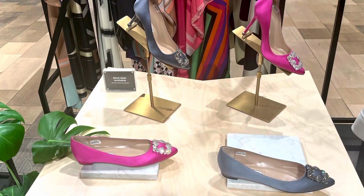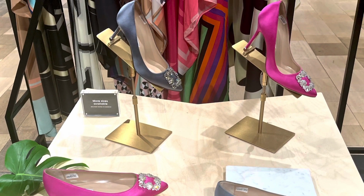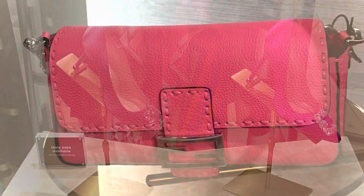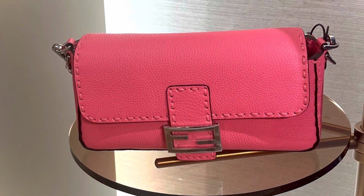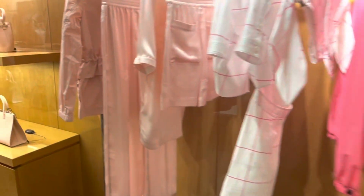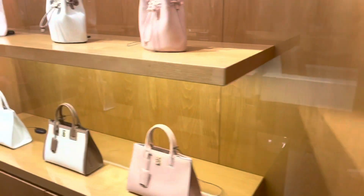So yeah, that was a disappointing experience without even trying to have an experience. But look at these beautiful Manolos, those pink in particular, stunning. Here was a fun Fendi baguette that I spied just as I was walking through the store. And here's a little bit from Burberry.